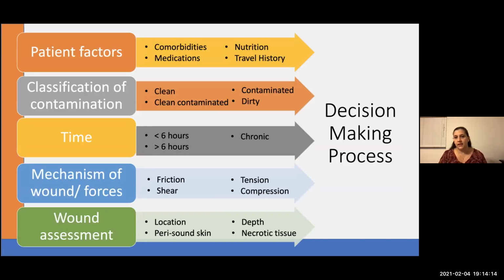So how do we make that decision? What's the process going through our heads as we're presented with these wounds? I break it down into big categories, certainly patient factors. If an animal has diabetes, or is malnourished, maybe from an abuse situation, or you have a down animal with a pressure sore, these are factors you've got to take into consideration when choosing how to manage that wound, and what the potential for healing is in that patient.